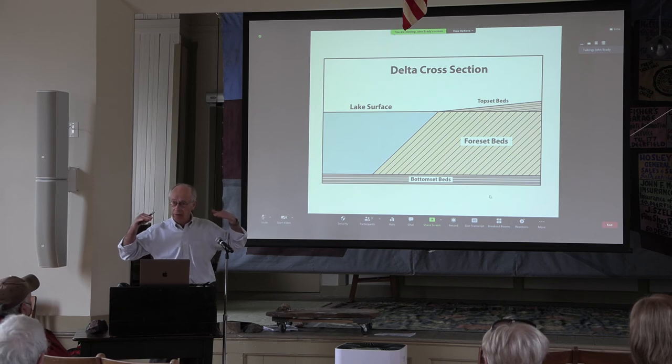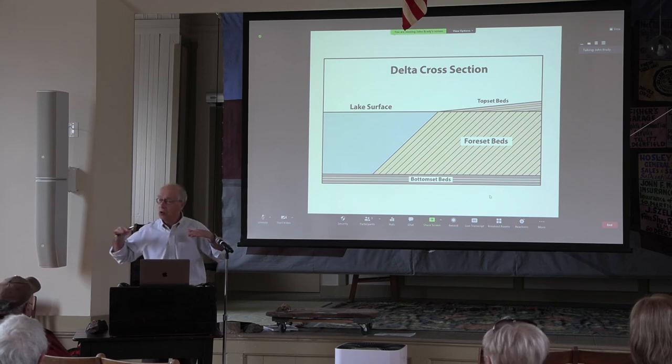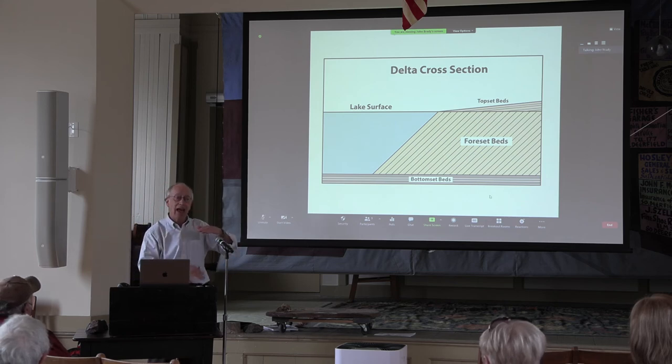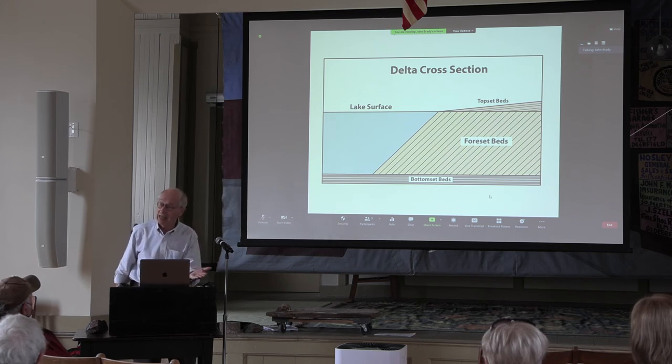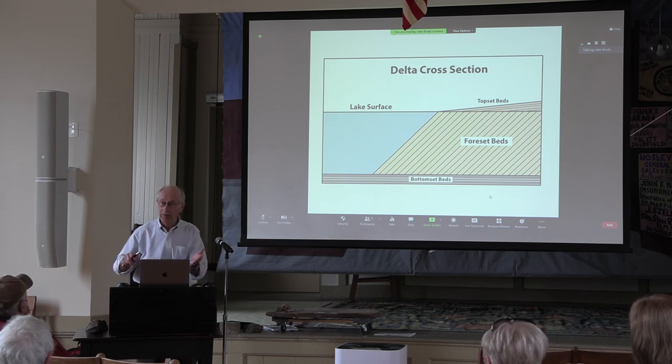relative to current sea level, it's about 300 feet above current sea level. So a 300 foot contour is, if you're below that, you're underwater. If you're above that, you were above the water. And the lake, as it drained over, there was a lower stand that was about 200 feet above sea level. That one I'll show you in one moment.